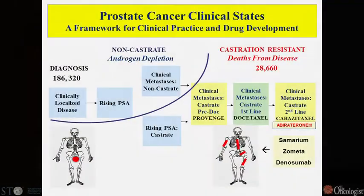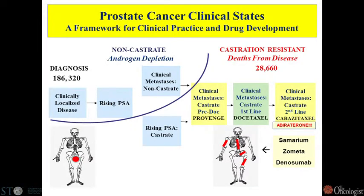So this is the prostate cancer clinical states model. It's really a framework for clinical practice and drug development. When patients are initially diagnosed, they're diagnosed with localized disease, at which time they're candidates for surgery or radiation. At the time of progression, patients develop a rising PSA, we call that a biochemical recurrence, or sometimes visible metastatic disease. And it's at this stage that patients are considered to be non-castrate, and we typically use drugs like combined androgen blockade using an LHRH analog in combination with an anti-androgen to produce a response.